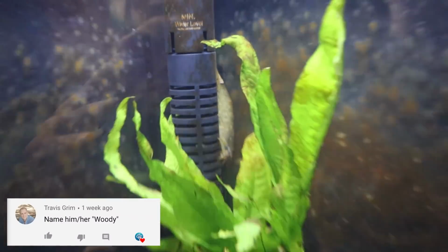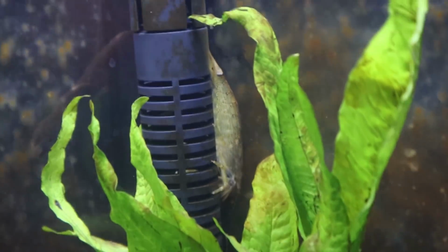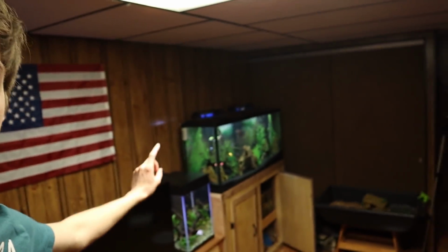He is a bit stressed right now because I was just in there messing everything up. So his colors are super pale right now, but usually he's like a light brown and he resembles a piece of wood. So I chose the name Woody. And pretty soon here, Woody the bamboo shrimp is going to be going in the 55.